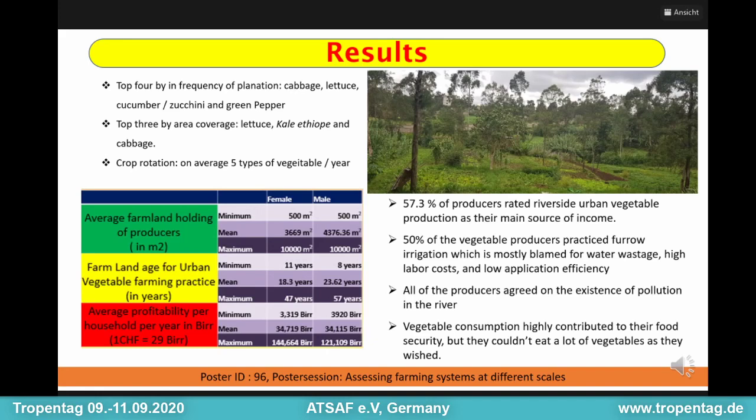The producers may have their own farmland, or they may rent it from other farmers. Wastewater vegetable production is a main source of income for more than half of the producers, and it plays a great role in food security for both the producers and the consumers. The producers use different irrigation systems like furrow, drip, buckets, and so on. All the irrigation water comes mostly from industry disposal, and all producers agree on the existence of pollution in the river or in the irrigation water.